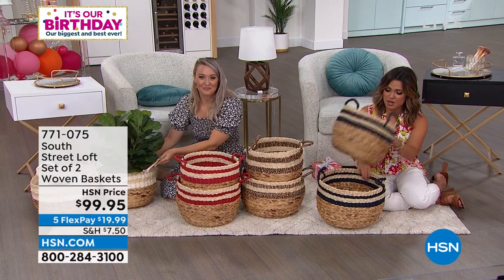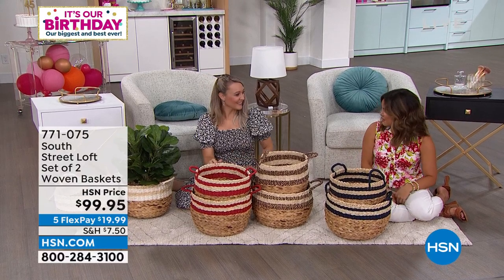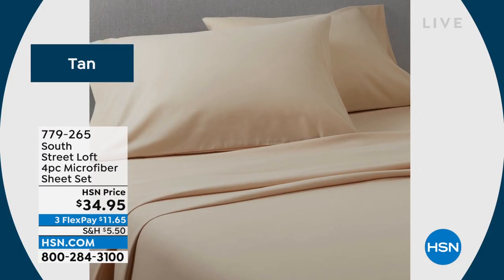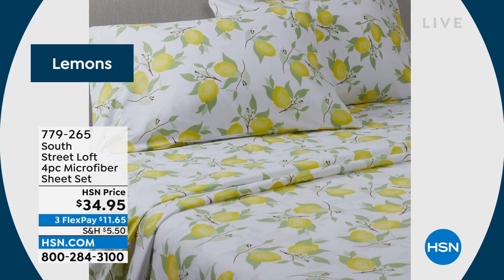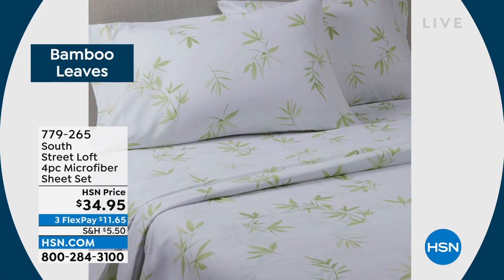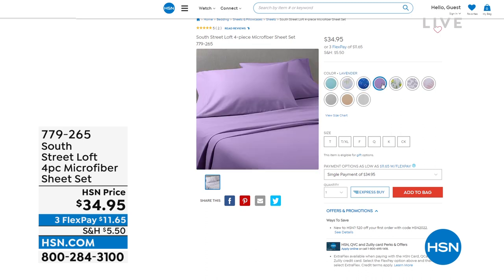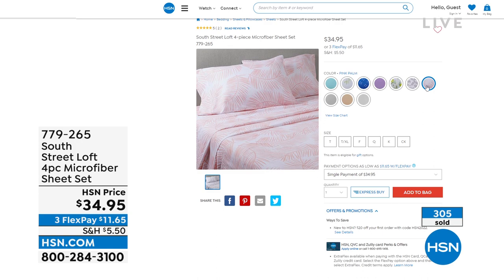So just a quick little couple of minutes special for you, so you can see all the things we have to offer from South Street Loft. If you missed it, the sheet set from the beginning of the hour, so popular, brand new, beautiful microfiber. And if you don't know the quality of South Street Loft, their microfiber is incomparable. Honestly, it is so soft, wrinkle resistant, fade resistant, comes in many different solids and unique exclusive prints. The lemon was so popular. So if you wanted to go back and take a peek at that, the item number 779265, you can take a look on hsn.com. You get a fitted sheet, a flat sheet, and two pillowcases with that one for $34.95. So a really great value for sure. But if you missed it, I want to make sure you get a chance to see it.